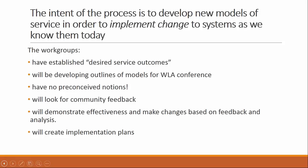The rest of us have come up with some outlines of models. They are by no means complete. Those models will be put onto the PLSR website very soon, the images of those posters along with some more explanatory information. We've been asked as work groups to either provide a written explanation or some kind of recording that explains those models in a little bit more detail than what's on the poster.